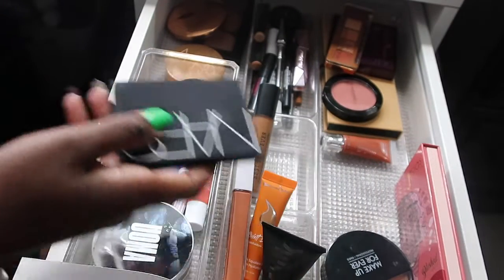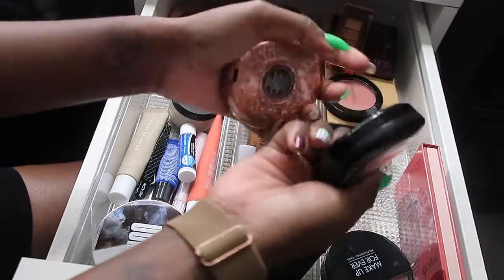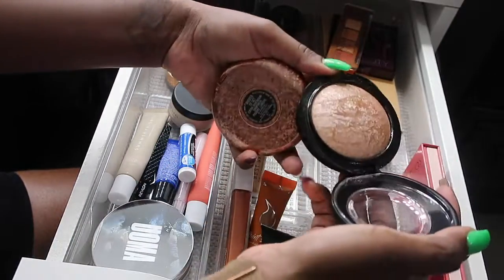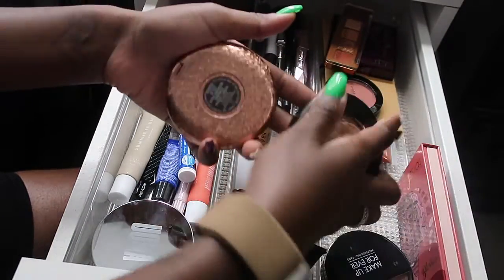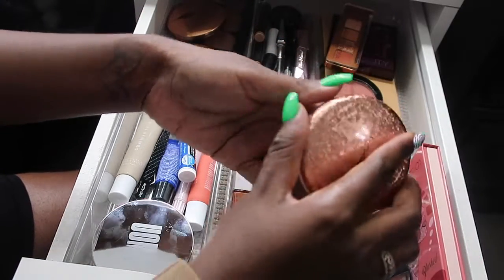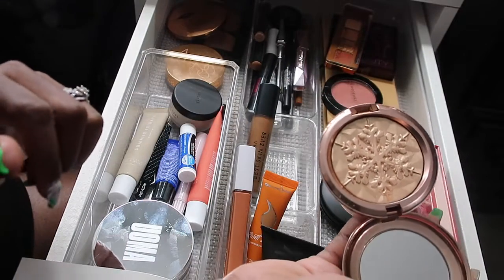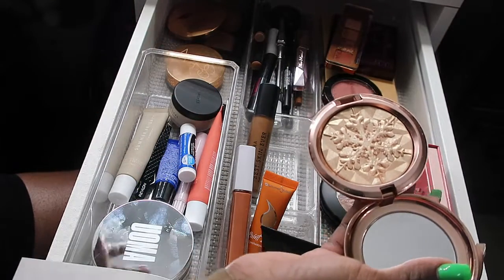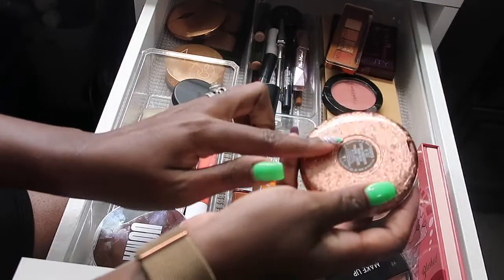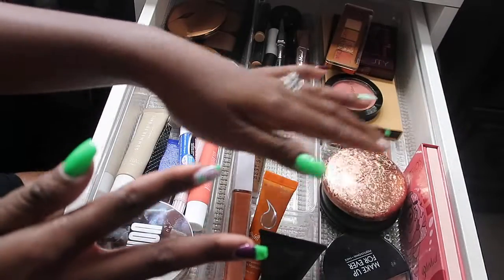But I'm going to replace it with two of these MAC highlighters. Now I went old school. So I picked up Global Gold. This one is an old time, old school MAC highlighter, and this is a mineralized finish. And then I picked up Whisper of Guilt. I remember this sucker. Everybody tried to dupe this. They finally brought it back. I didn't catch it in the first round, but I did catch it back. This was part of one of their holiday sets years ago. So if you have Whisper of Guilt, you know this was an OG favorite. So that's what I'm replacing it with.